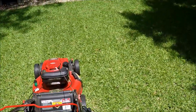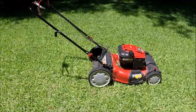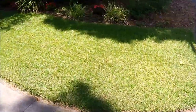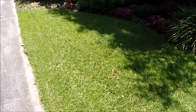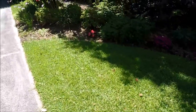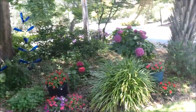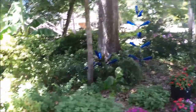And let's go check the yard out. Does a really nice job. And here's the after here. Lawn is looking really good this year. Bottle trees surviving okay.